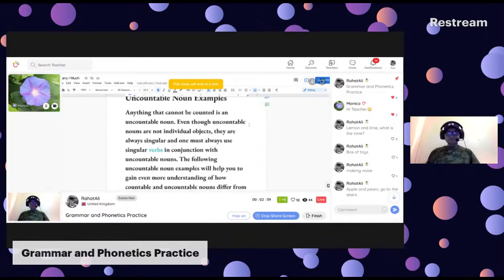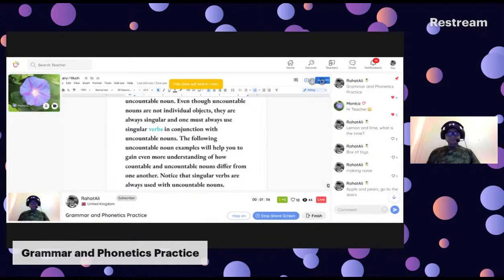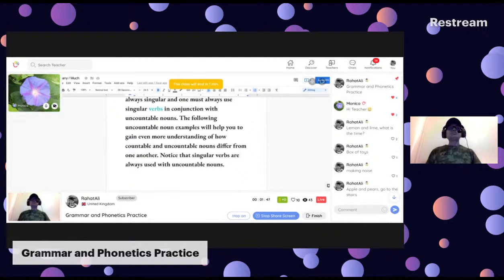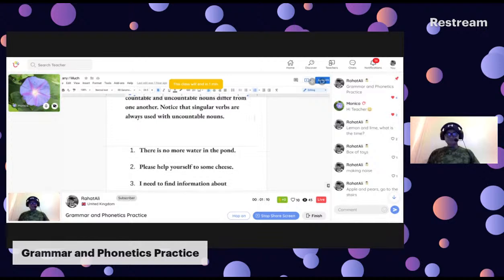Okay, uncountable noun examples. Anything that can't be counted is an uncountable noun. Even though uncountable nouns are not individual objects, they are always singular and one must always use singular verbs. In addition, singular verbs in conjunction with uncountable nouns. The following uncountable noun examples will help you to gain even more understanding of how countable and uncountable nouns differ from one another. Notice that singular verbs are always used with uncountable nouns. Very good.